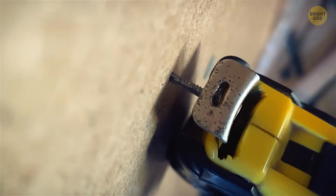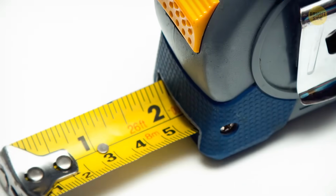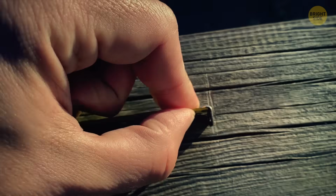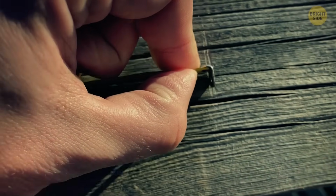If your hands are full of stuff, simply hang the slot on a nail for measurement. If you take a closer look, you'll see the stub is a little bit serrated on one side. This means you can use it to mark the points, so you don't even need a pencil.